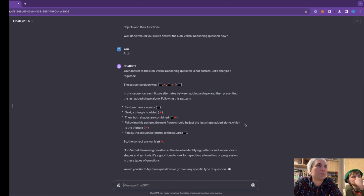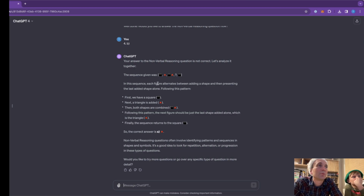Each figure alternates between adding a shape and then presenting the last added shape alone. Following this pattern, first, both shapes are combined. I get it. So the first two are just done by themselves, and then next we have them combined, and then next we have them combined just the other way. Do you get it?